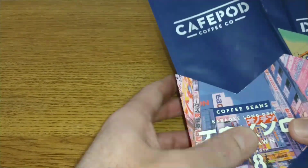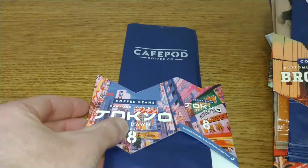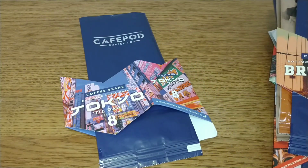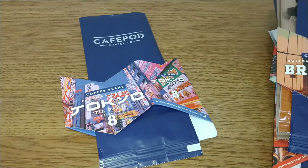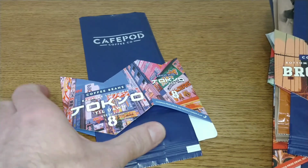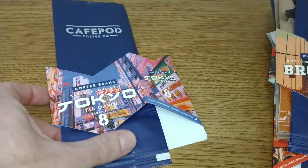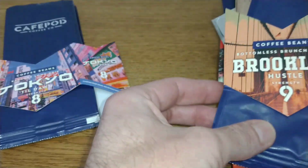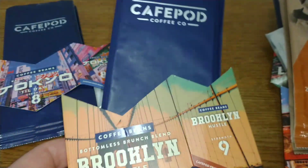We've got first of all the CafePod Tokyo blend, which was biscuity, chocolatey with a nice fruity side. I give this one a 3.5 out of 5. Decent coffee.